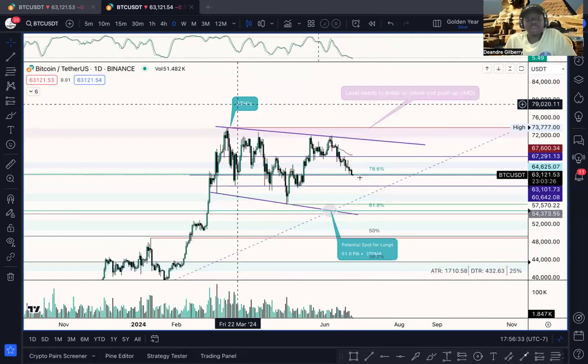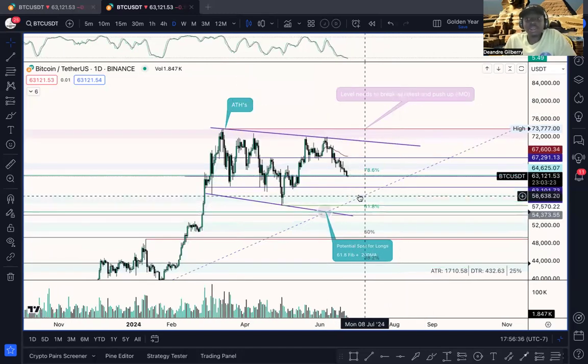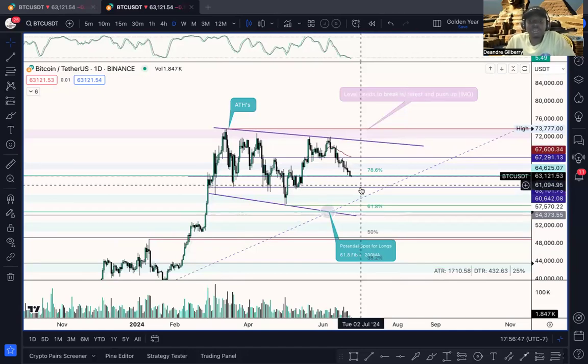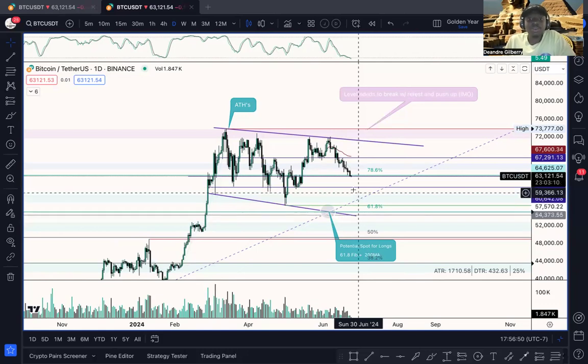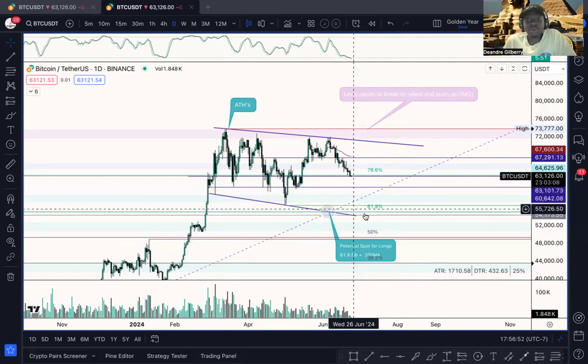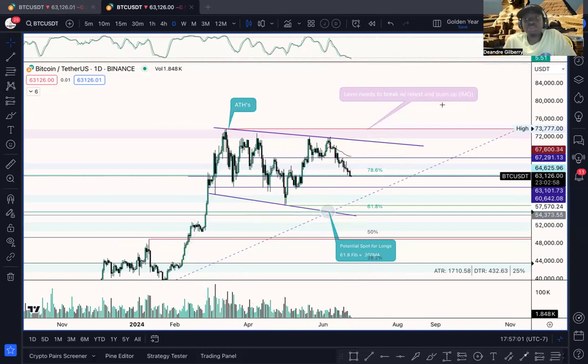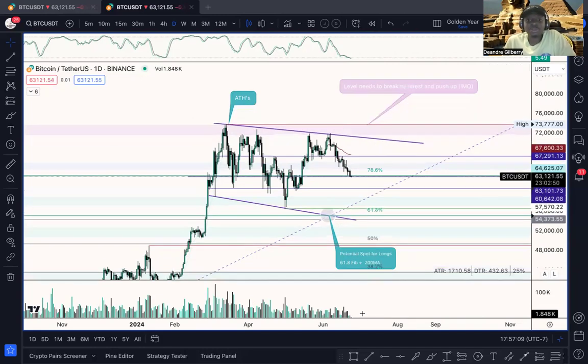But it doesn't have to happen. It does not have to come here. It does not have to go under 60K. That's the range from 54K, 55K to 60K, a 5K to 6K range. It doesn't have to do that. But if it does, I think we don't go under that. We might wick out, but I don't think we close under it, and then we should break all the way to all-time highs and further test new levels. So 75K, 80K from there. That's my thesis in the next 6 months.